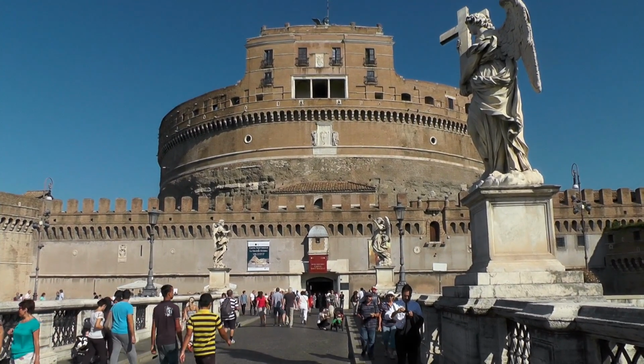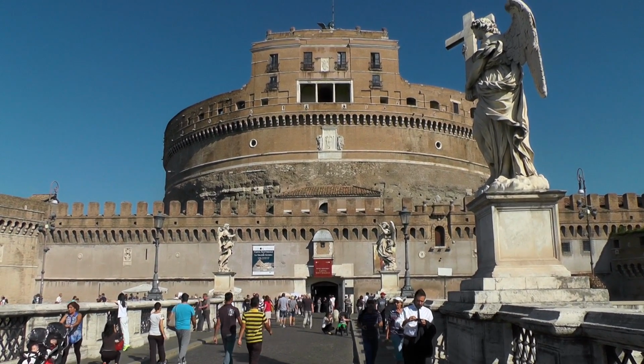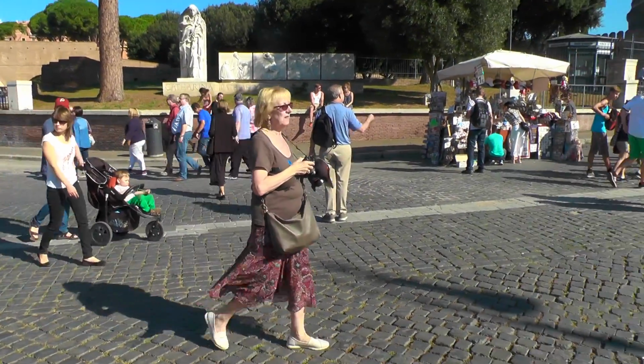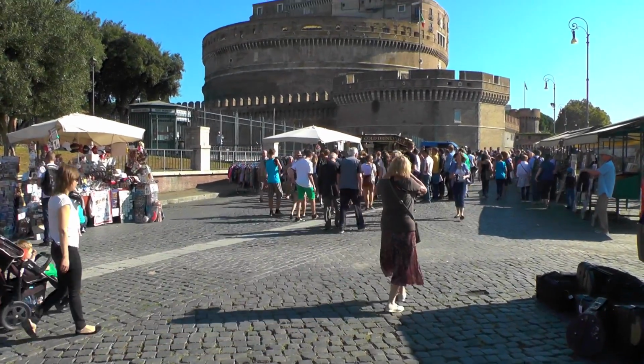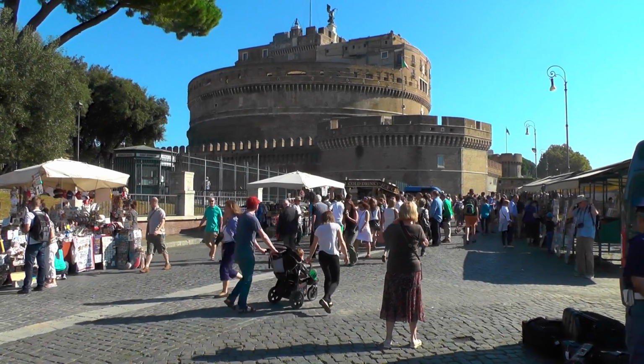Castel Sant'Angelo is less a building than it is an architectural map of the evolution and history of the city as a whole. It began its existence as the tomb of the Emperor Hadrian and his family. On completion in 139 AD, it looked very different compared to today.